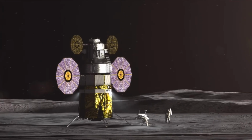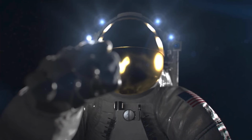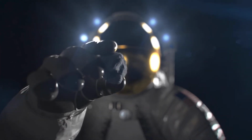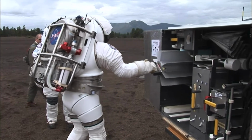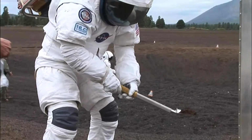Flash forward to astronauts exploring the lunar surface with the Artemis program. They're going to be doing exploration. They're going to be visiting a site on the moon that no human being has ever visited before. And they're going to be taking pictures and describing rocks that they see, collecting samples, deploying instruments. And we want to have them experience all of these things here on Earth, of course, before they fly to the moon.